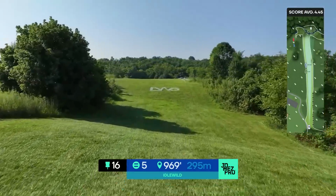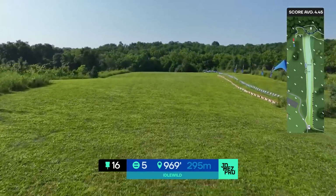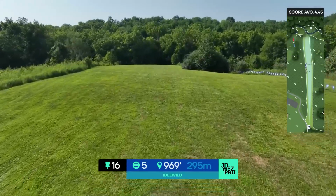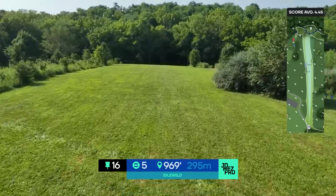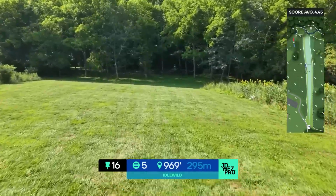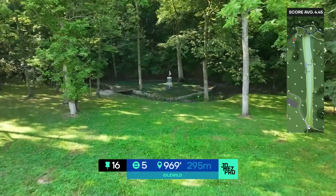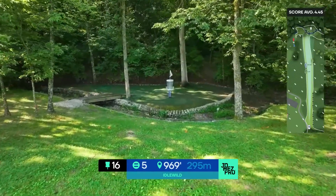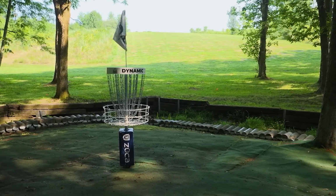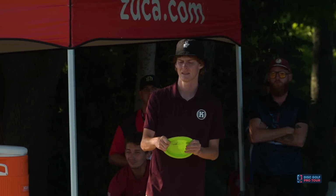On to the very eagleable par 5, hole 16, 969 feet downhill pretty much the entire way. You want to play a relatively conservative tee shot because you really want to get distance on your second shot where the OB widens considerably down here by the green. Try to place your drive somewhere in that C2 range, make your putt across the creek, call it a day. Okay.